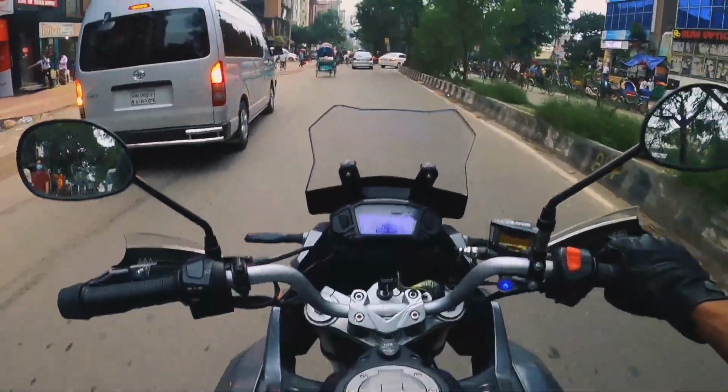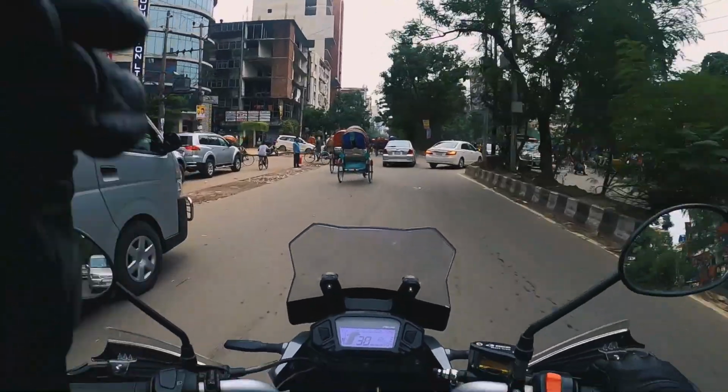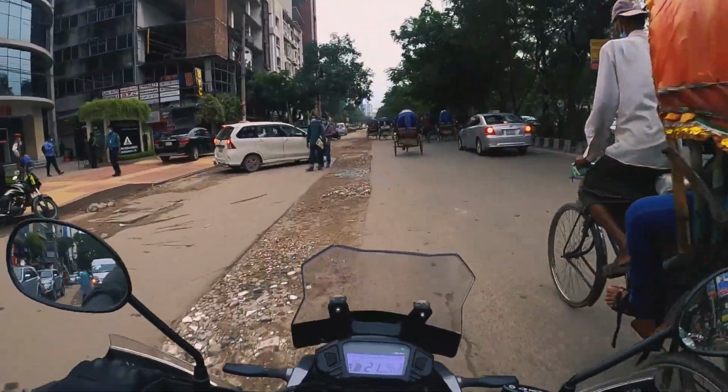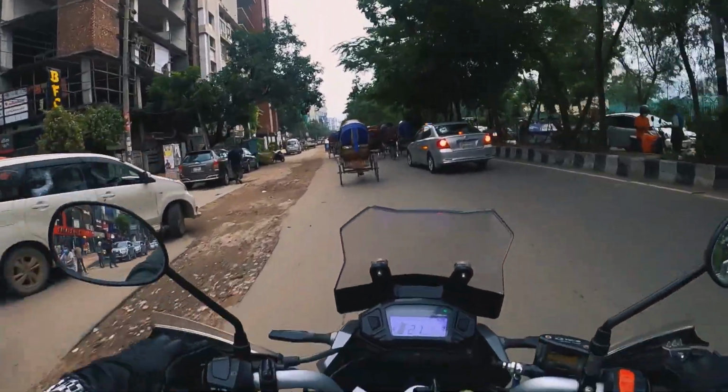Well, today's gloomy weather would take me to Hondawala. It's a bike stop where I will switch the BMC Air Filter that I got from GearX Bangladesh.